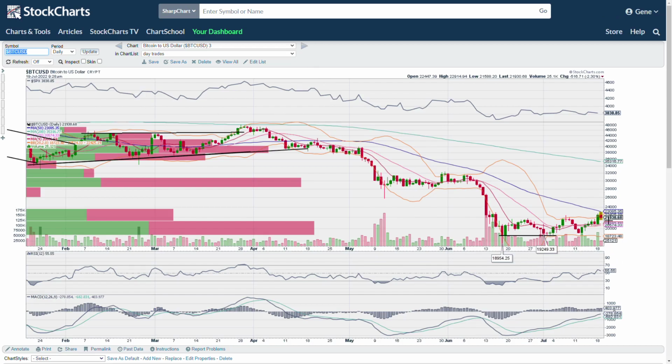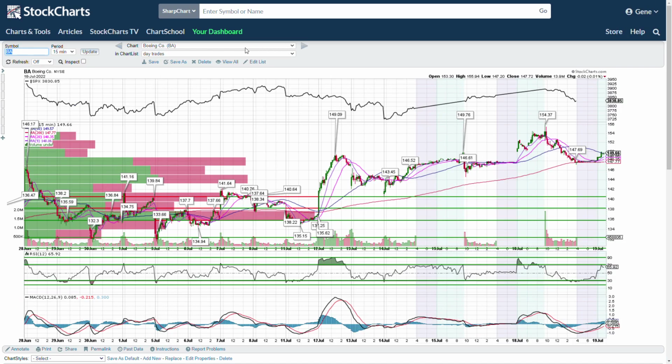Bitcoin, we still got this 9 on the daily. Nice push yesterday, but we got to get above that 200. Boeing deliveries, big gap up, and this actually kind of gapped twice. It gapped up in after hours and then pulled back in pre-market and then pushed again. Tried to push at the open and got snatched back.